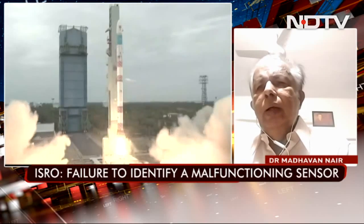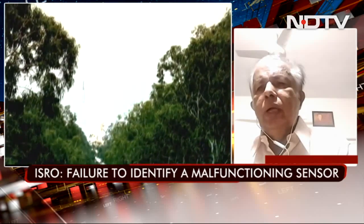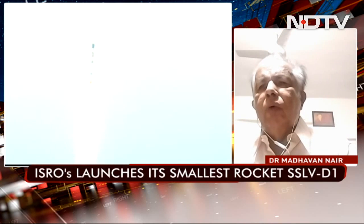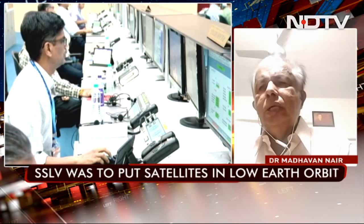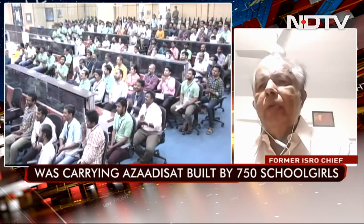This being an all-solid rocket combination, in order to cater to any small deviation which may take place in the lower stages, a final velocity trimming module is added at the final stage. From whatever data has been put out by ISRO, it looks like this velocity trimming module has not given the required velocity increment, and as a result, though it has reached the altitude, because the velocity was falling short by a certain amount, it ended up in an elliptical orbit.